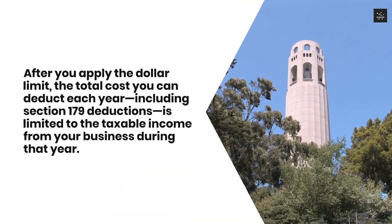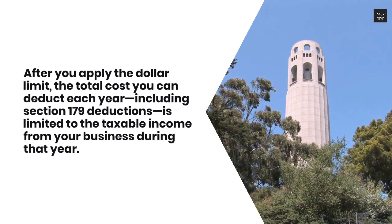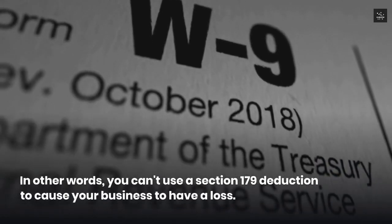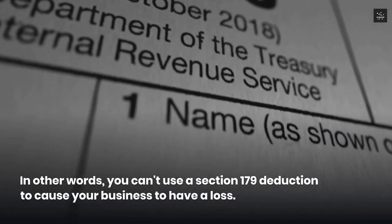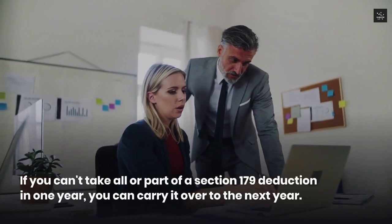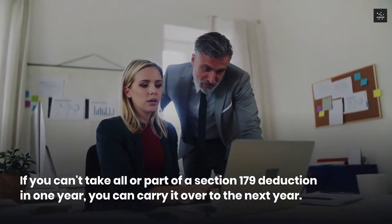Number 2, business income limit. After you apply the dollar limit, the total cost you can deduct each year, including Section 179 deductions, is limited to the taxable income from your business during that year. In other words, you can't use a Section 179 deduction to cause your business to have a loss. If you can't take all or part of a Section 179 deduction in one year, you can carry it over to the next year.